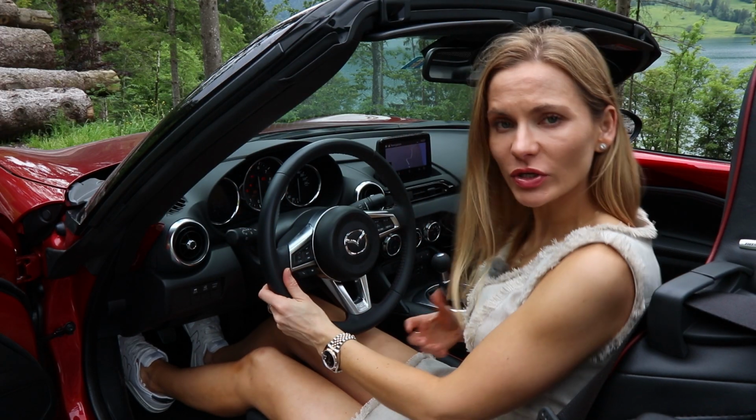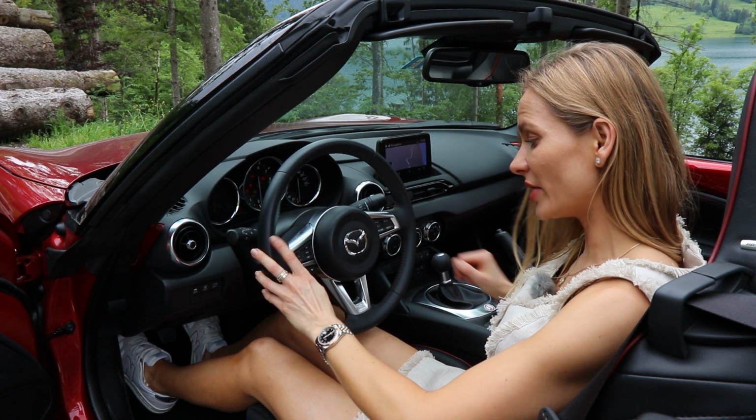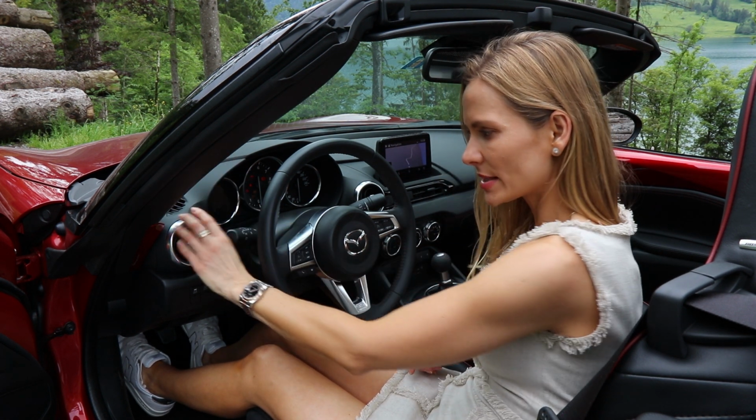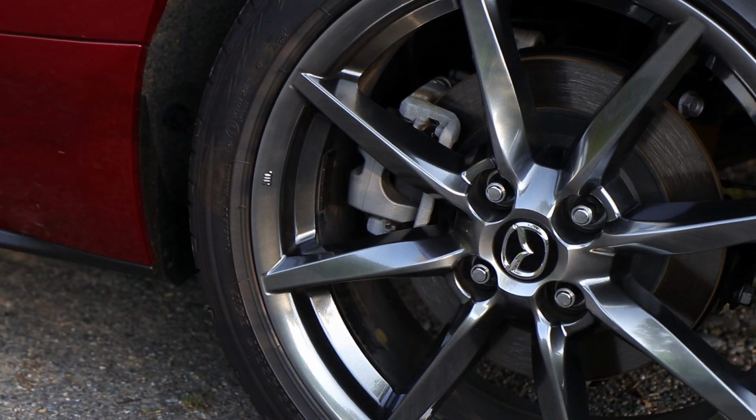Let's take a look inside. Overall, the quality is nice, very nice. We've got soft materials under your hands and under your elbows, but that is not to say there are no hard materials. But nothing squeaks, nothing wobbles, everything is well put together.